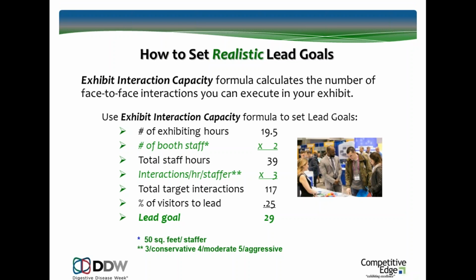Not all of them are going to convert to a lead. The benchmark, according to the CEIR study on exhibitor ROI practices, 1 out of 4 convert to a lead. I now have a crystal clear lead goal. 29 qualified leads by closing time. I can manage my team with that. I can set expectations, and you'll be amazed when you start to use a formula like this how accurate this is, as long as the numbers you're using are accurate.